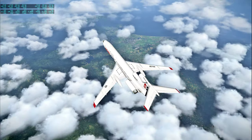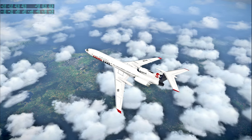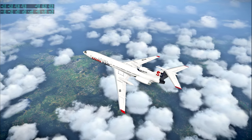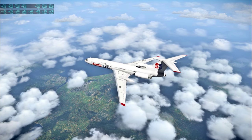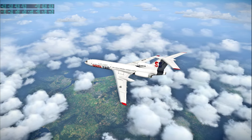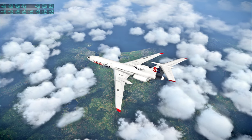Oh, there's the coast. Oh, there's Da Nang, beyond the clouds there. Unfortunately, cloud-shrouded right now. Okay, now answer number three. Not a big city, though. And I don't have photo scenery around here, so I'm not going to divert to take a look at it or anything. Okay, understand.